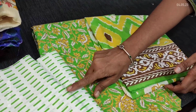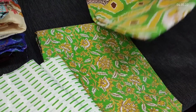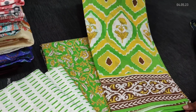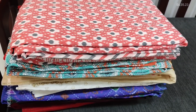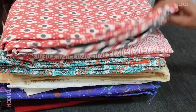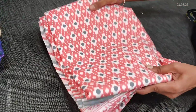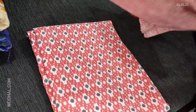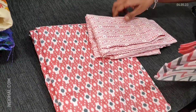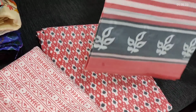Next, we have a nice bright green base with yellow floral print. Lining is optional. We have matching cotton bottom and beautiful dupatta in the combination of green and yellow color. So this is the third design. Fourth one, it's kind of ikat printed. Pink color, pink and gray prints on it. We have printed cotton bottom and this is the dupatta design.